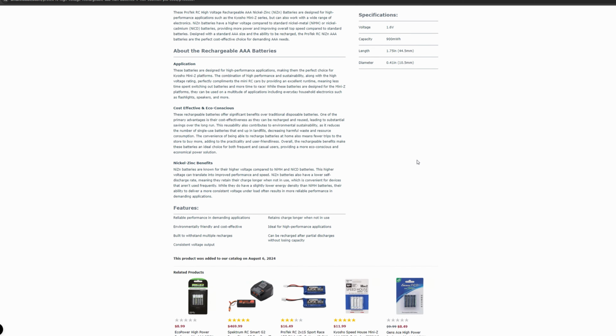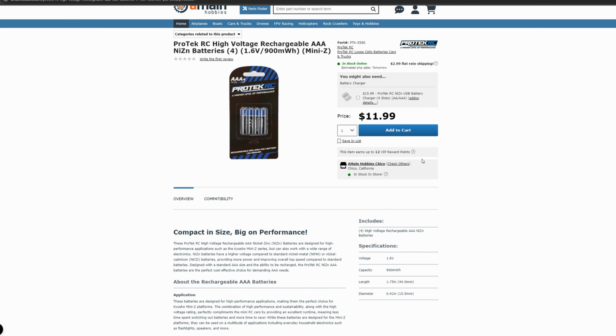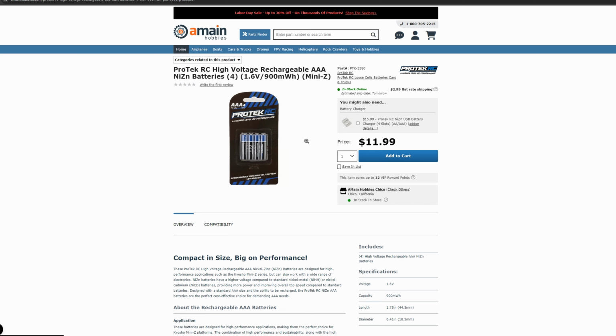I don't know. 1.6 volts, you know, you can get a little more speed out of your Mini Z just from running different motors, but as with everything in RC, batteries will just keep getting better because they need to. So yeah, some AAAs, different battery chemistry, 1.6 volt. I'd be curious to try them just for how much they are. They're only $12. You can buy a charger for them from the AMA website from ProTech. It looks like it's $16.